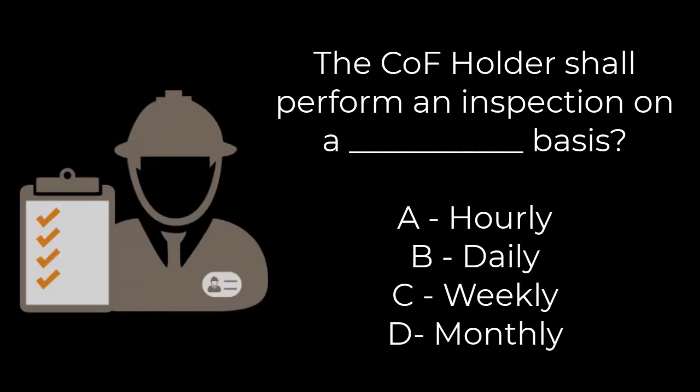The C of F holder shall perform an inspection on a blank basis. The correct answer would be B, on a daily basis. The certificate of fitness holder must inspect the premises.